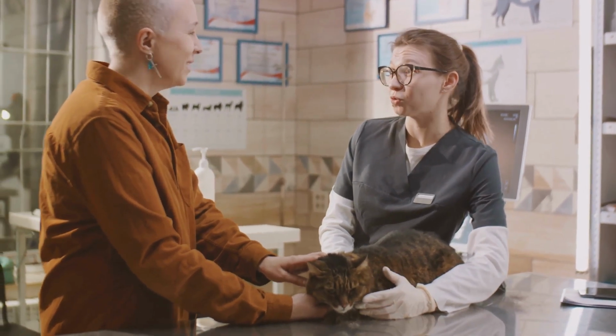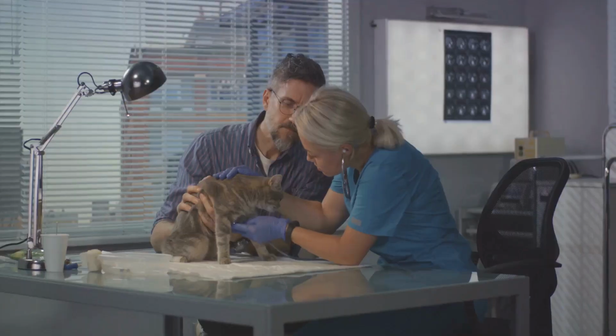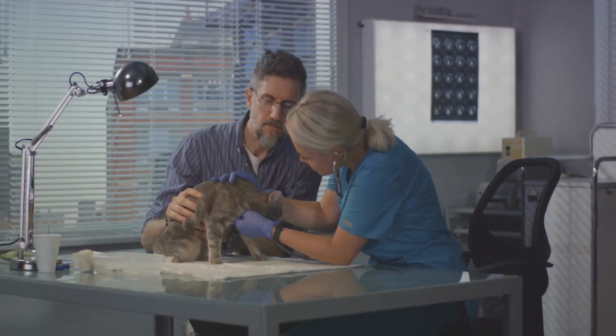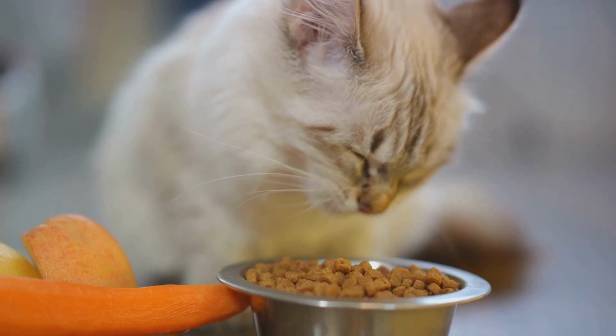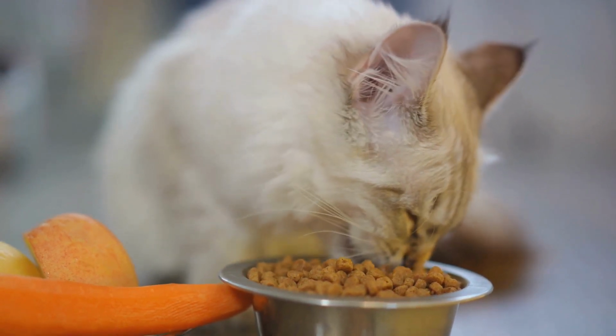Every cat is unique, and what works for one may not work for another. It's important to remember that treating stomatitis is not just about managing symptoms, but also about improving the overall quality of life for your cat. In addition to these treatments, managing your cat's diet and providing soft foods can also help reduce discomfort while eating.